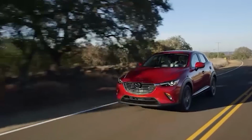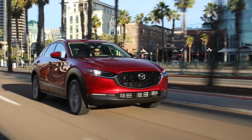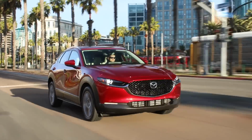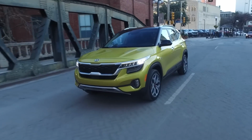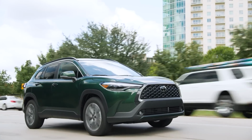With the CX-3 being discontinued after the 2022 model year, the CX-30 is now the most affordable and smallest crossover SUV that you can buy in the Mazda lineup. It competes against other small crossovers like the Subaru Crosstrek, the Kia Seltos, and the Hyundai Kona, as well as the Honda HR-V and the Toyota Corolla Cross.